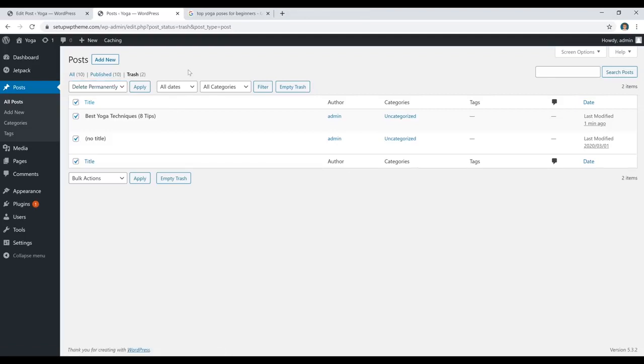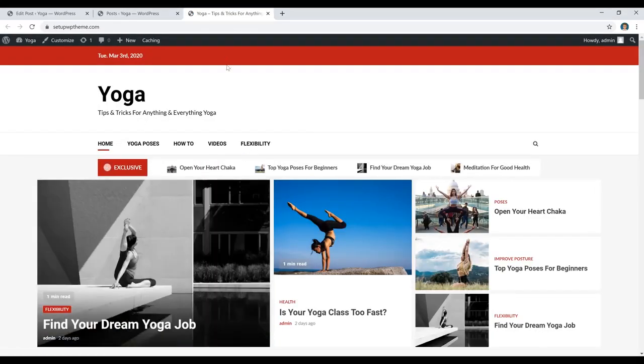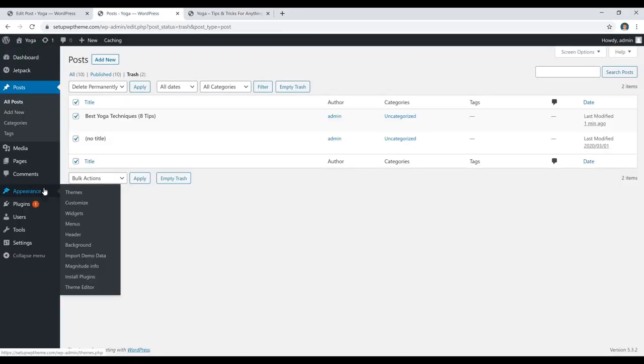Okay, and that's basically everything you're going to need to know as far as making a post goes. So now I'm going to show you how to set up the menu section right here. So we're just going to go back to the dashboard here. Then we're going to come over to Appearance, and then we're going to click on Menus.